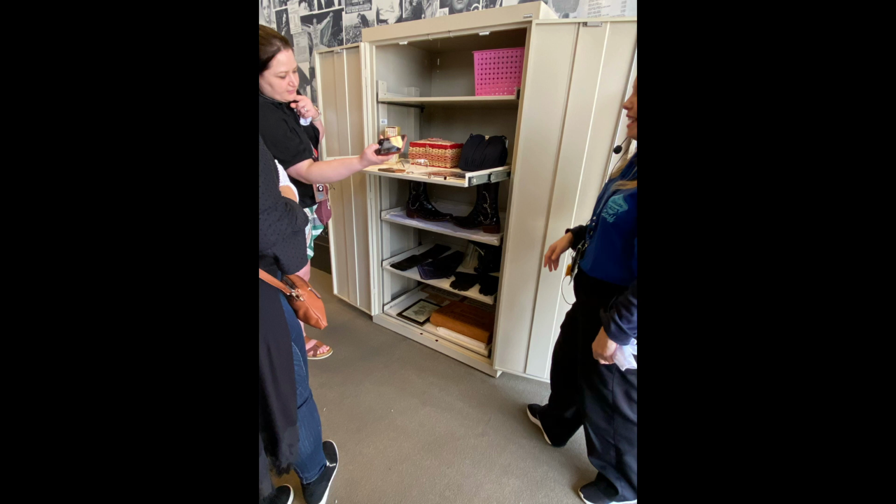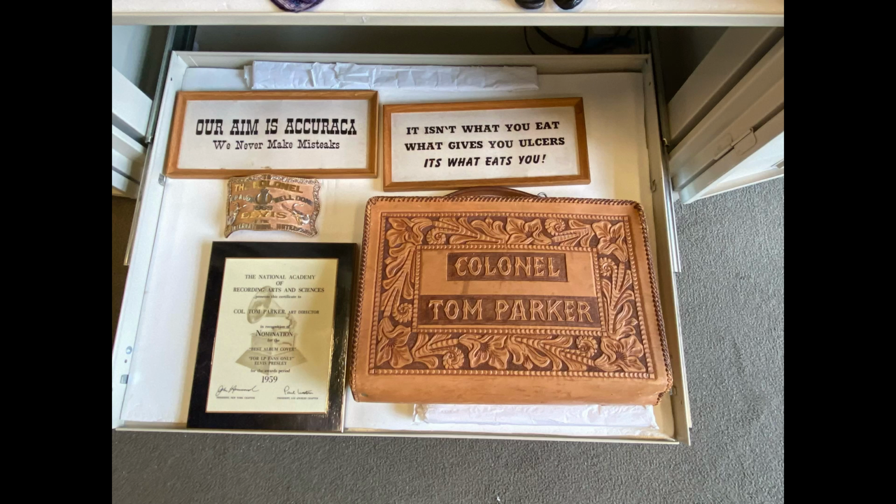There was also a cabinet of other cool knickknacks, such as Elvis's most prized jewelry, some of Colonel Tom Parker's items, which was donated by him and his family for the Graceland Tour. And yeah, I would suggest checking out the VIP tour if you're ever in Graceland.